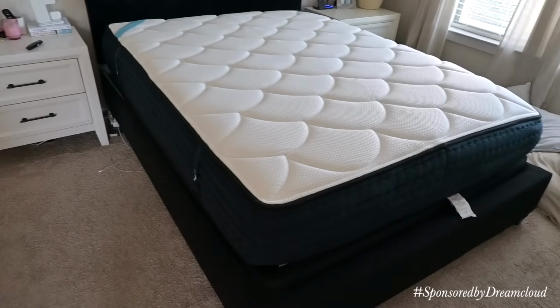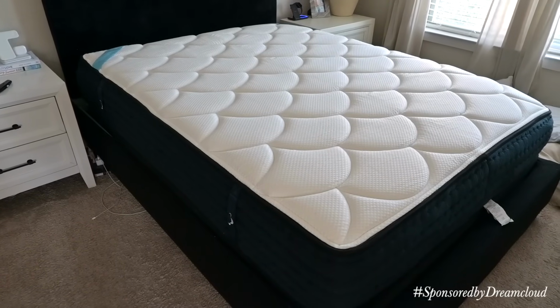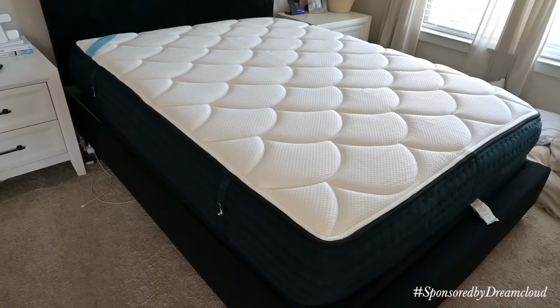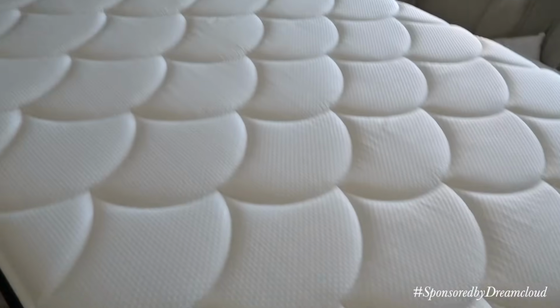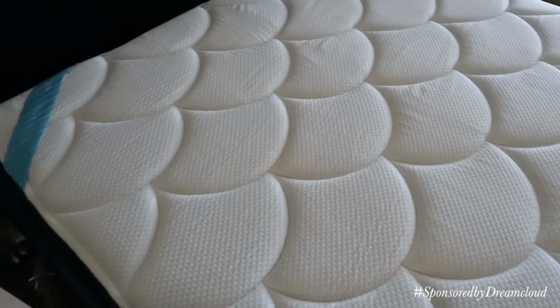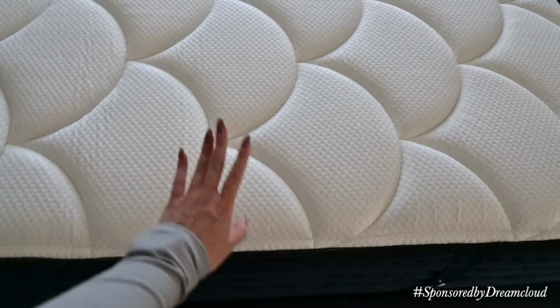So here's the mattress. It was a really easy process, and you do have to wait about 24 hours for it to fully expand, so we won't sleep on it tonight, but I love it. It's so soft and comfortable. Like, first impressions, it's so freaking soft. It's not too soft. You don't sink all the way in. It's a nice, like, firm and really cozy, comfortable surface.